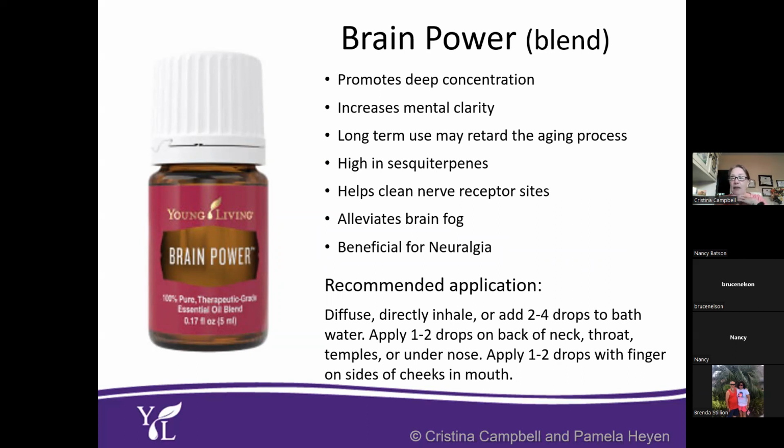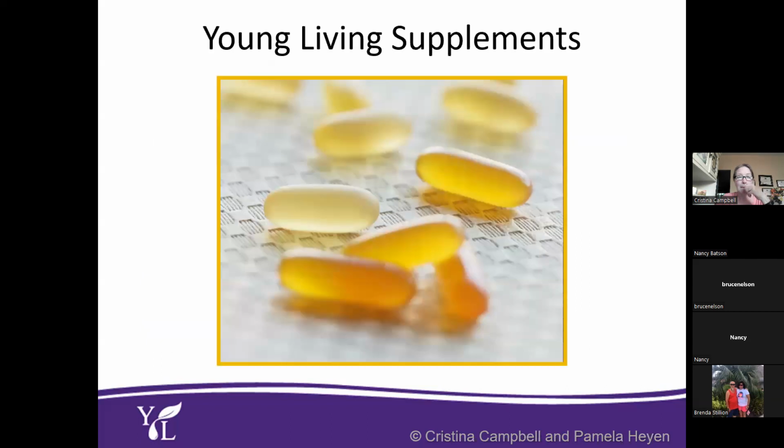Again, apply it to the back of the neck. Gary used to say, put it on your thumb and place your thumb to the roof of your mouth and suck your thumb like a child. Just go back into childhood. Get that up into that cleft so it goes directly up into the brain. That's where you want it. All right, that's pretty awesome, huh?